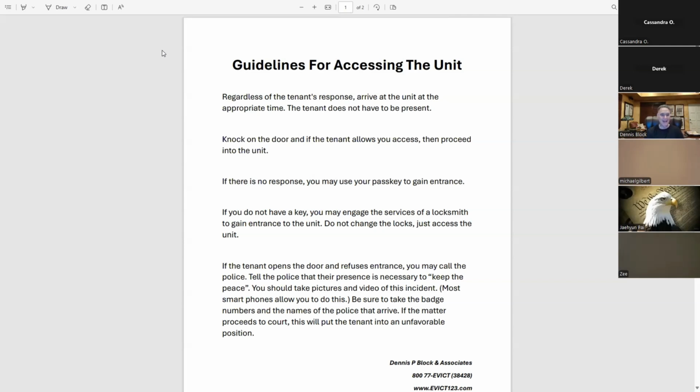The tenant does not have to be there. So when the tenant tells you, well, I have to be there, well, no, you don't have to be there. This is the time I'm picking. This is what the code allows me to do, Civil Code Section 1954. And I'm going to show up at this time because this is a necessary repair that I have to make. Now, you arrive at the property, regardless of what the tenant told you, like I'm not letting you in or I'm not going to be there, so don't go in. You do arrive at the property.